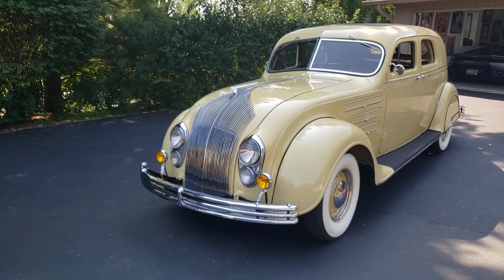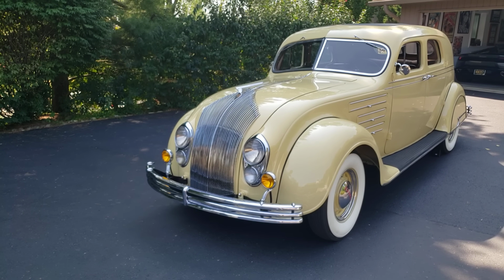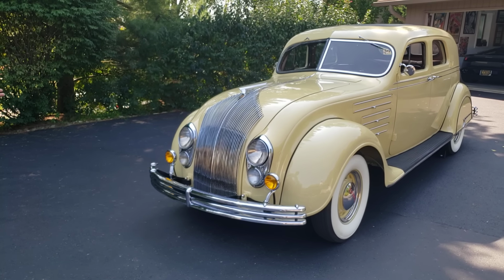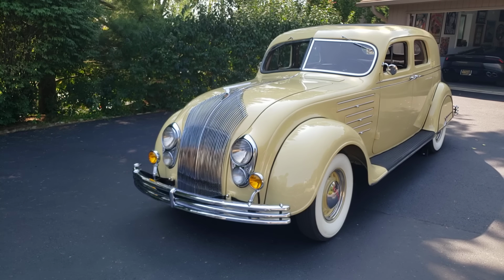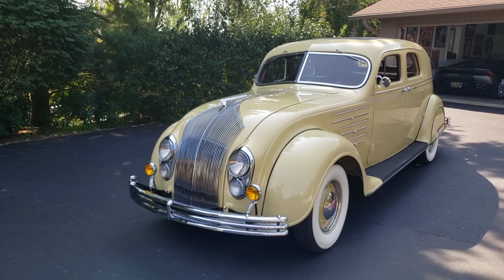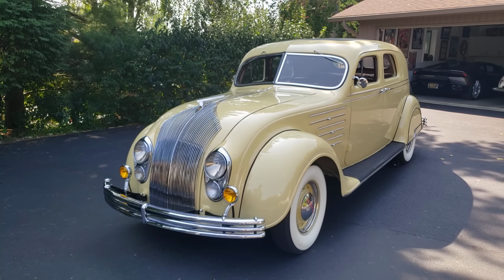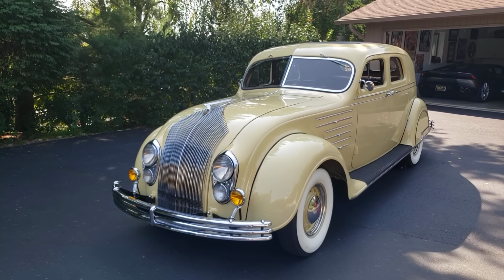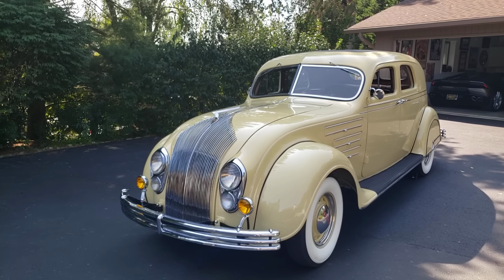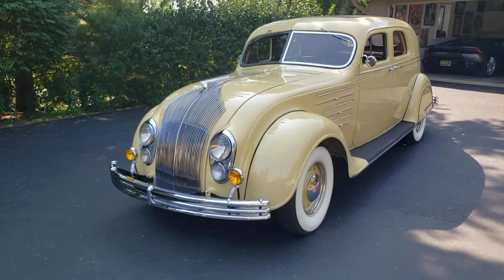So just to clear it up, you made a good point. DeSoto made an Airflow and Chrysler made an Airflow. Basically you had Chrysler and then you had DeSoto. The DeSoto model was not quite as extensive in terms of options. It was a little bit less expensive. But both brands used the same Airflow name. And they made them 1934, '5, '6, and '7 was the last hurrah.